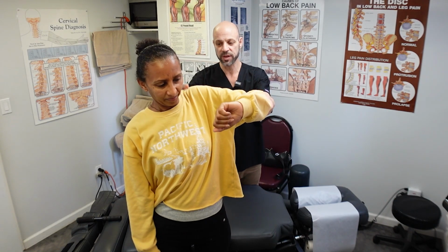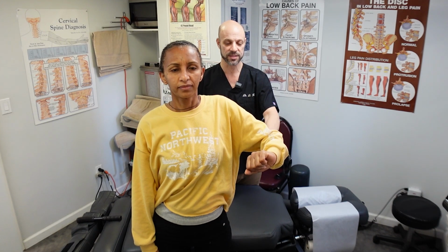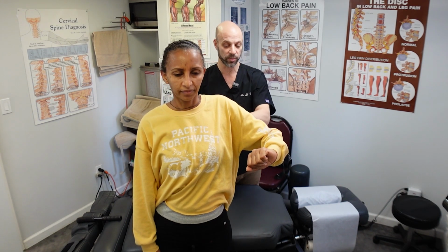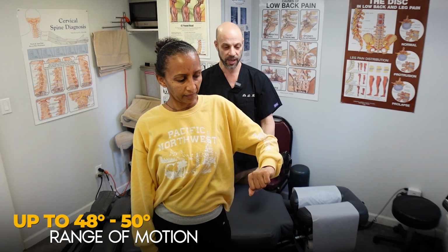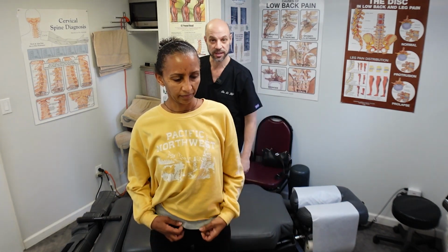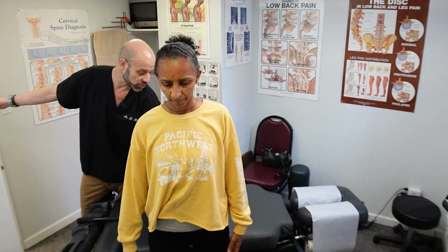She can't even lift it there. And just keep your shoulder flat and look straight ahead. Yeah, so that's as high as she can go right there. Right, and even here she's raising her shoulder up a little bit. So she's getting about 48 to 50 degrees right there. Okay, you see that? So drop your arm. So now what we're going to do is test it and see if it was the vaccine or if it's a shoulder subluxation. Have a seat.